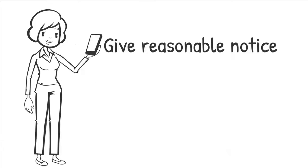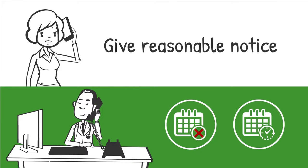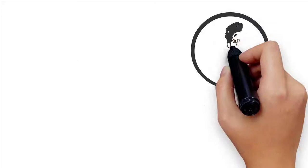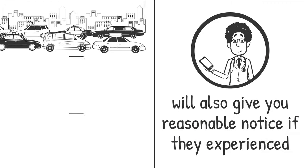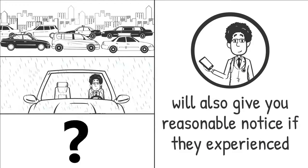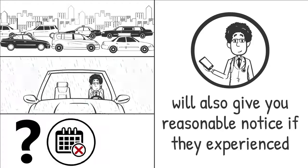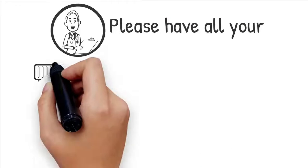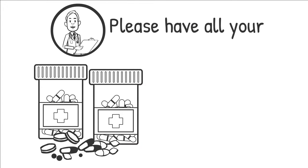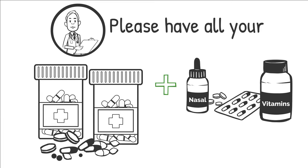Please give reasonable notice to your home health provider if you need to cancel or reschedule your service. Your home health provider will also give you reasonable notice if they experience traffic, weather, or unforeseen issues that may delay their arrival or need to cancel or reschedule. During the visit, please have all your medicines handy in case you need to talk about them, including any over-the-counter medicines you may be using.